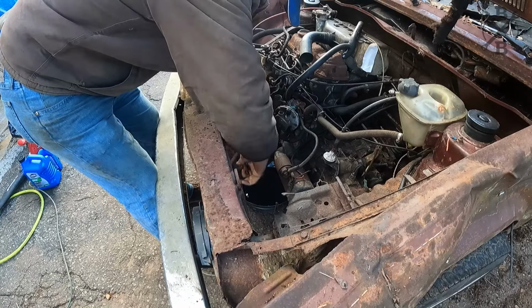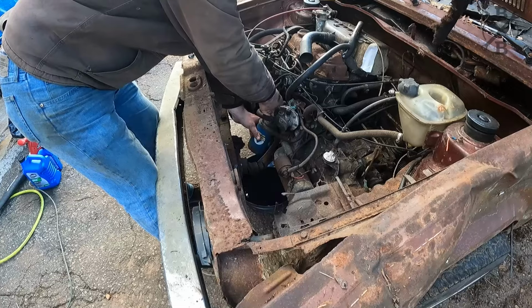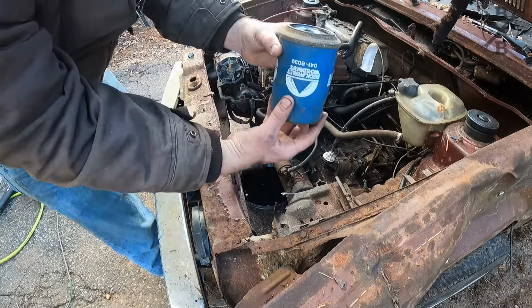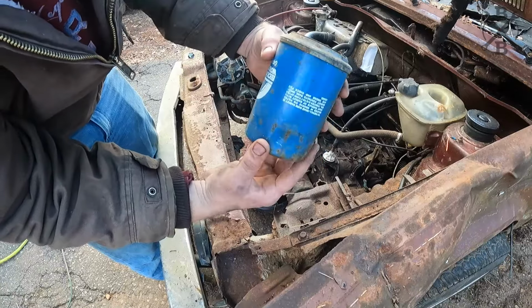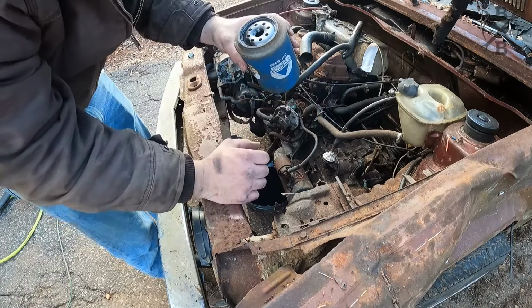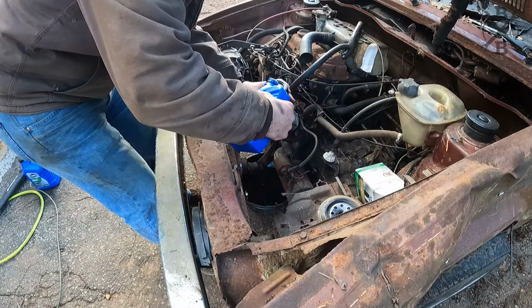The heck? Maybe that oil filter I have is right. This is like some kind of overcapacity filter. That is crazy. Look at that. It's like an overcapacity filter. That is old school. All right, I am going to go ahead and pre-lube this filter.